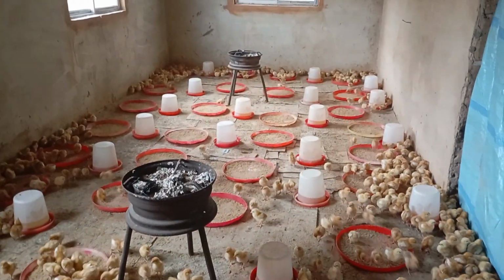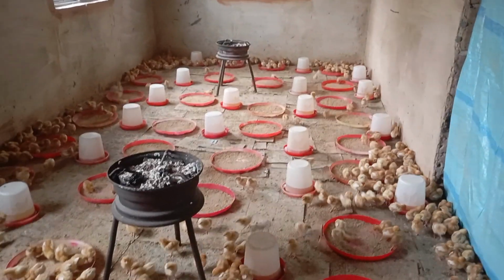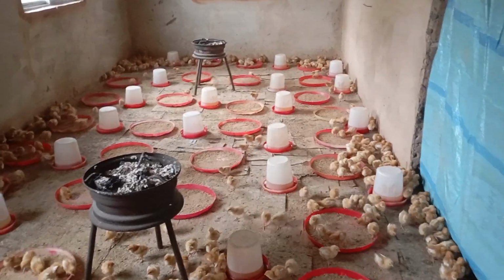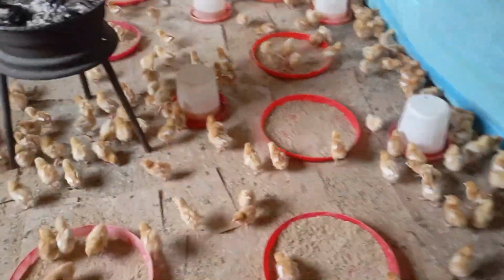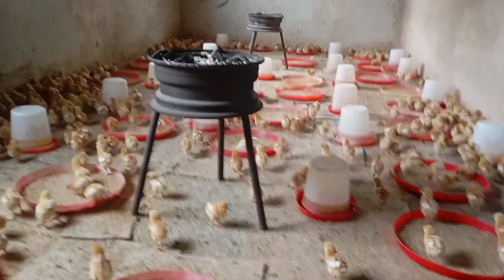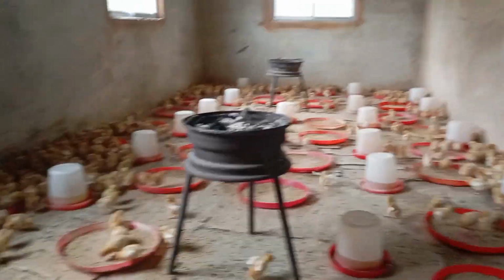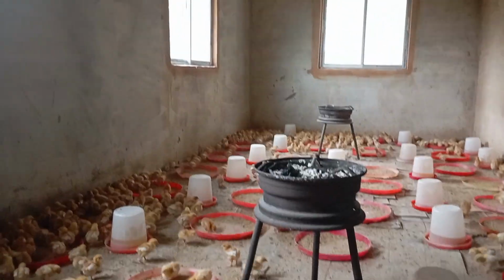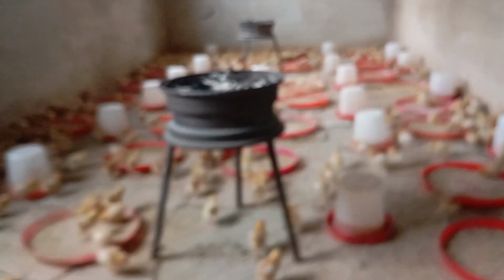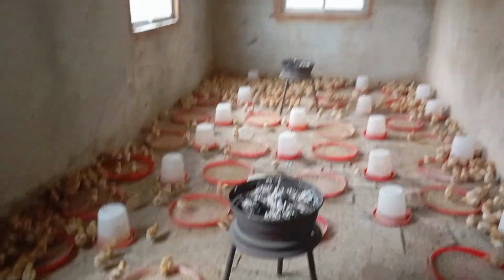Like I will always say, each heat source is dependent on the behavior of your birds. The fact that a place is cold to you does not mean that it is cold to your birds. And also the fact that it is hot for you does not mean that it's hot to your birds. So it depends on the character and attitude of your birds. That determines how you place your heat source.